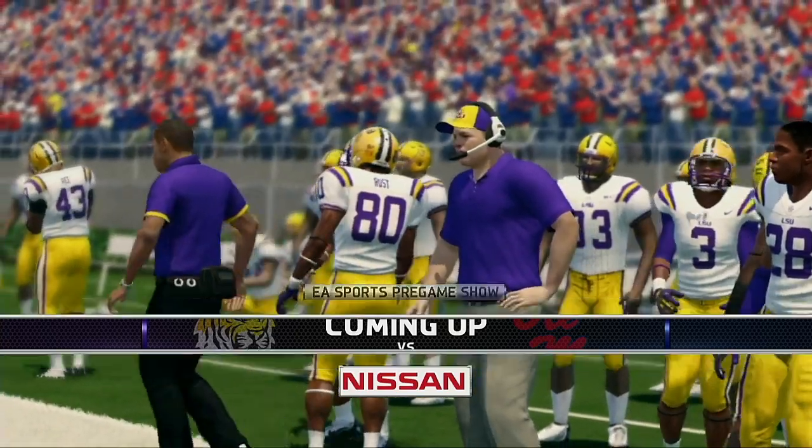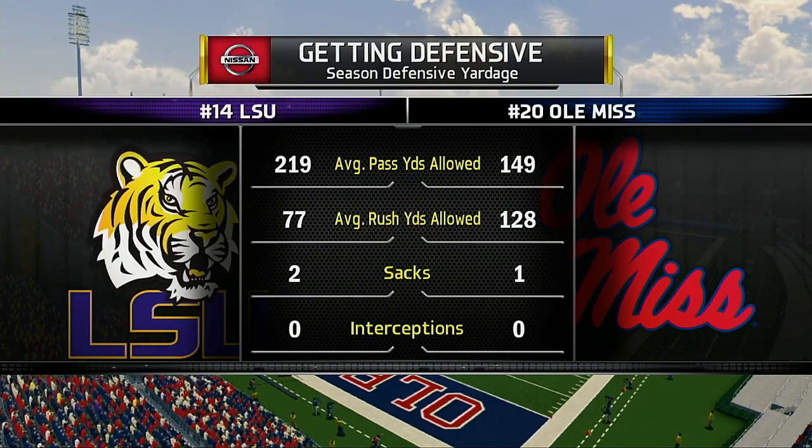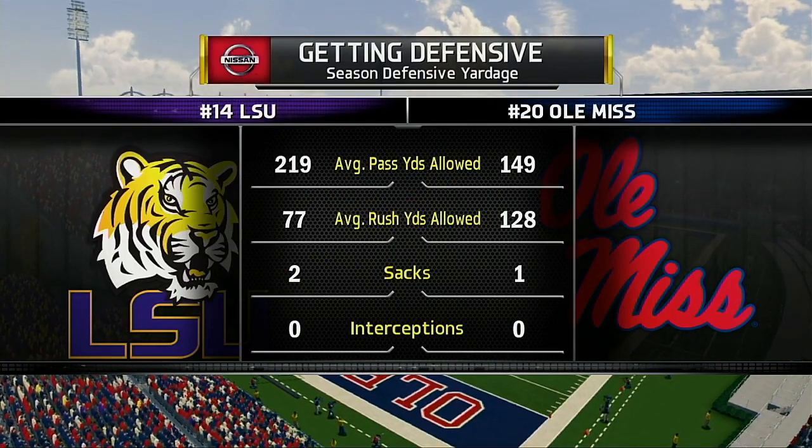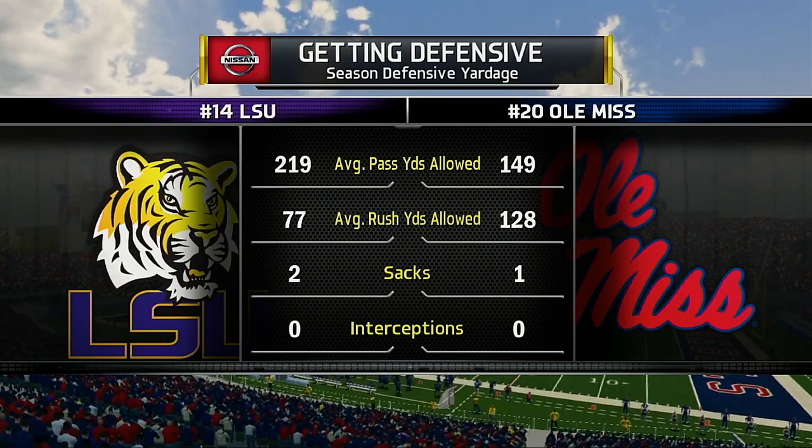Ole Miss has been hitting on all cylinders the last few games. They've ripped off a string of W's, trying to extend that streak. But the key is keeping Big Mo on your side.